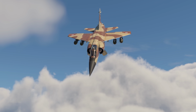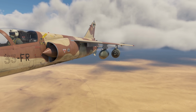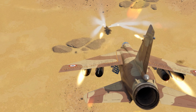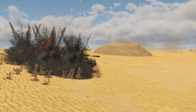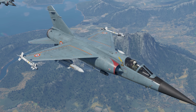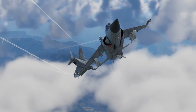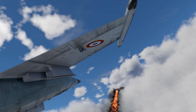Now, close air support isn't the strongest skill for this French plane. It has no guided air-to-surface munitions, and you won't be overly successful with just bombs and rockets in top battles, even with the help of a ballistic computer. All of this makes the Mirage a pure-blooded fighter, a fearsome machine for air battles designed to be efficient against any air target.